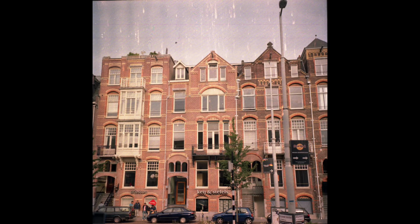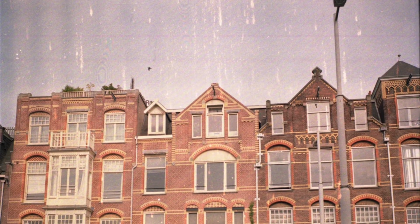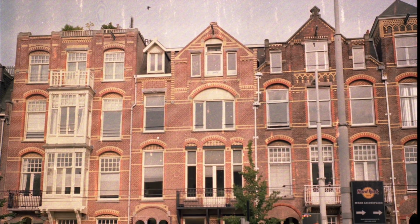I don't know what happened to this photo. It looks like it's just a bad print from the lab. Anyways, I took this photo while waiting in line to get into the Van Gogh Museum.